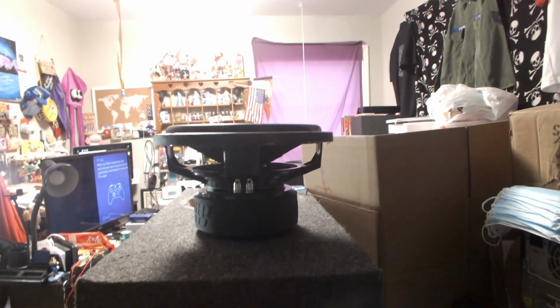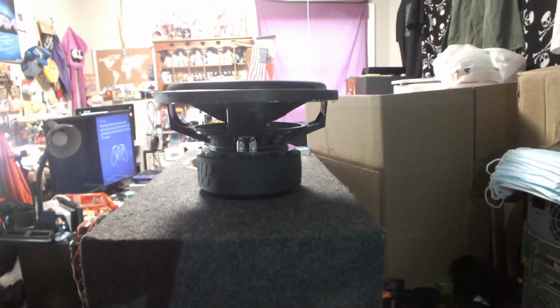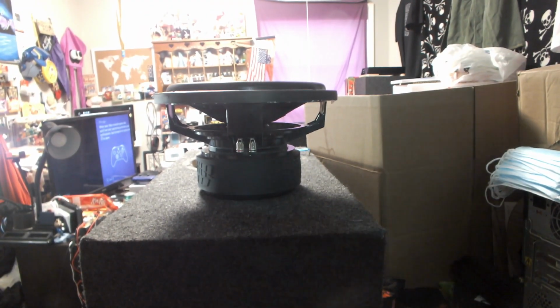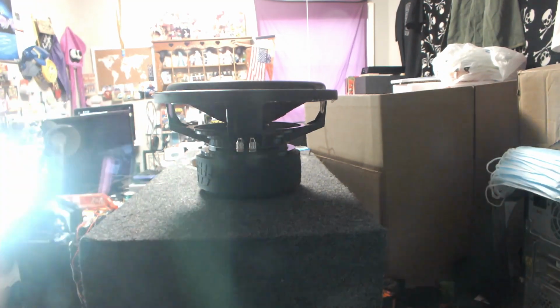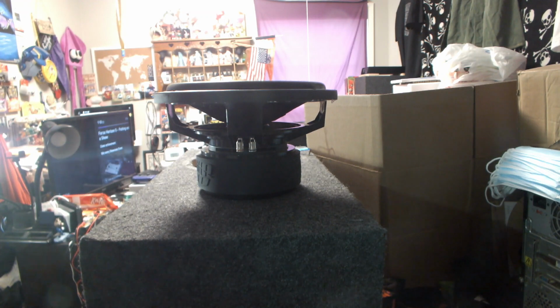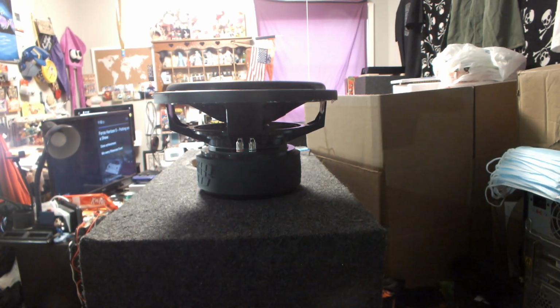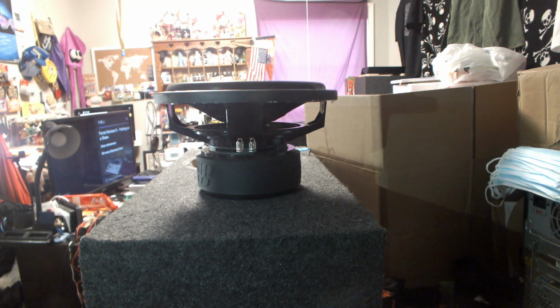So I'm sure people have seen this sub before, and I'm hoping I can put on a good show for you, and I'm hoping she puts on a good show for you. So I'm gonna prop her into a box. I'm actually excited to hear this in the house. I'm excited to hear this in my car. I've been looking at this thing for literally years. So I'm finally very excited to have it.